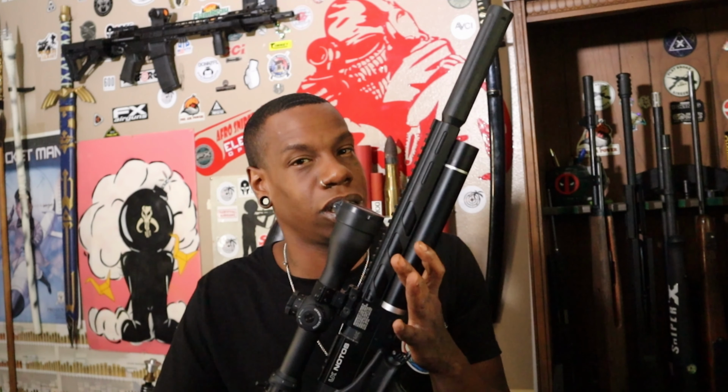The Benjamin Fortitude has taken a little bit of a break. It's not retired. I love my Fortitude, right? That has a little bit longer barrel, so I get a little more distance with that awesome PCP gun. But this one is just quick to grab. Good truck gun.